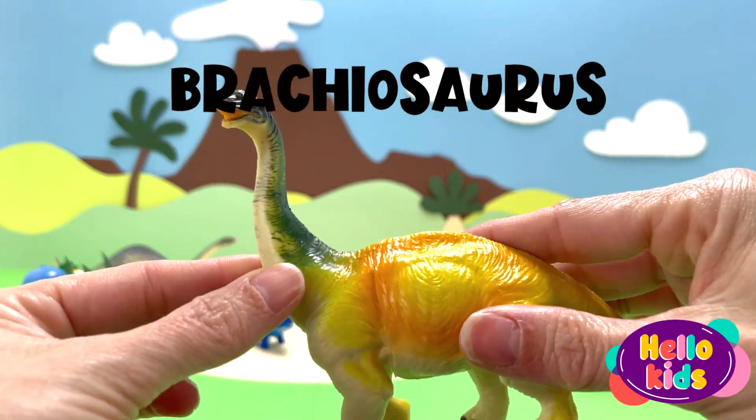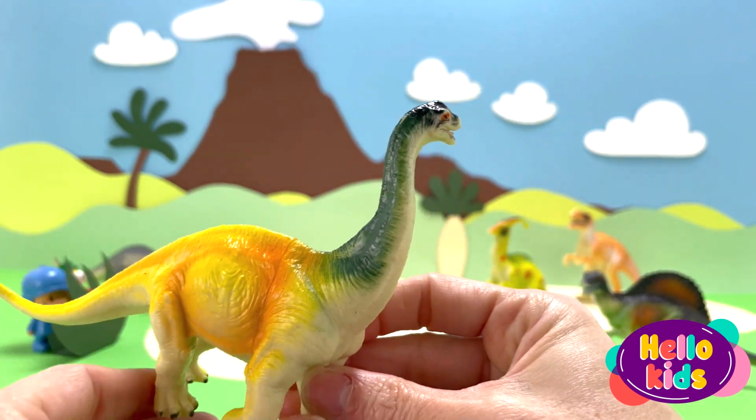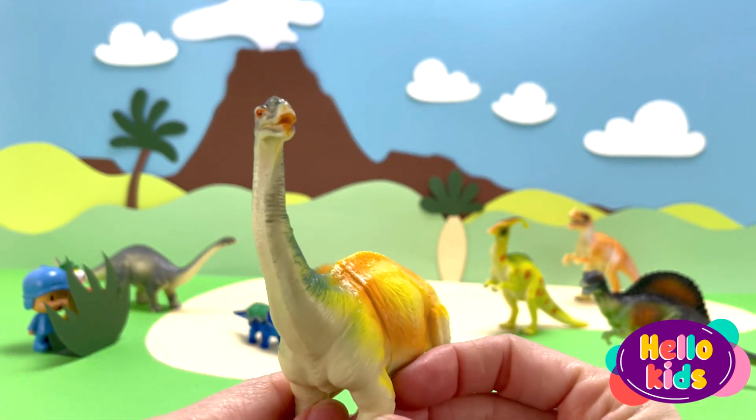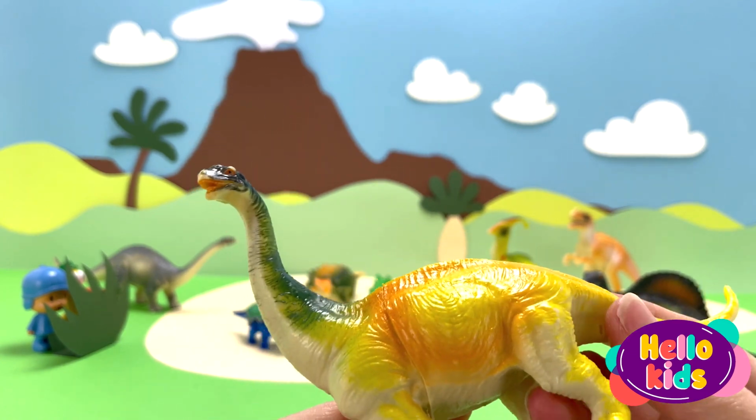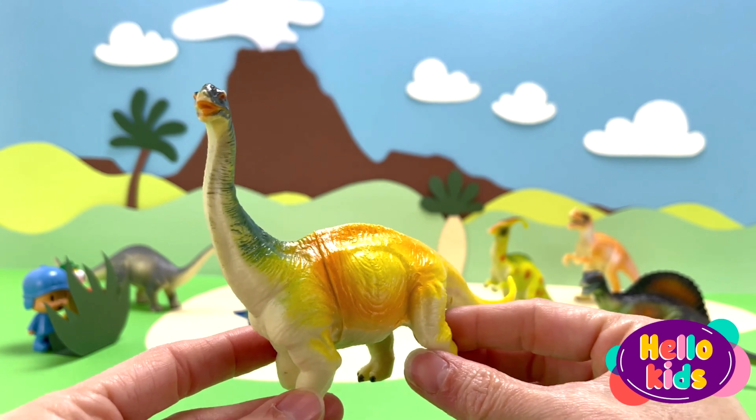Brachiosaurus. Brachiosaurus means armed lizard, and it was a peaceful giant four-legged, long-necked herbivore that wandered through the forests, reaching its head above the tops of the tallest trees, enjoying the best views.